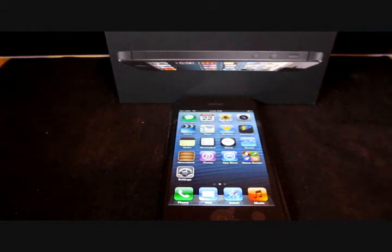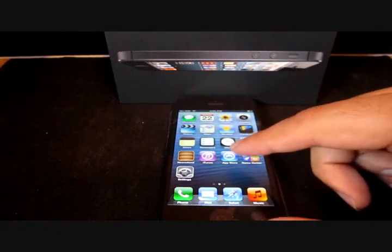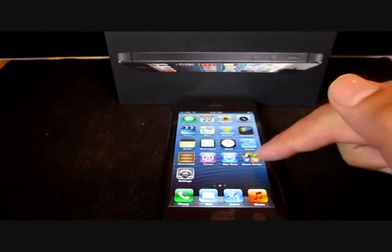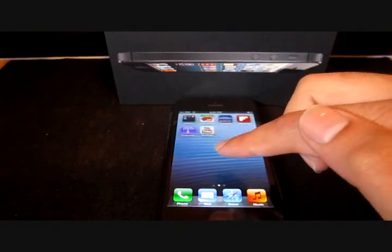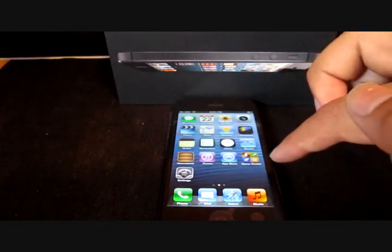But in terms of actually feeling like a new phone that's leaps and bounds above everything else, it doesn't really feel like that. It may feel like that if you're using a slower phone, but if you compare it to a Galaxy S3, it's comparable. So in the end, you have to make the decision on your own.